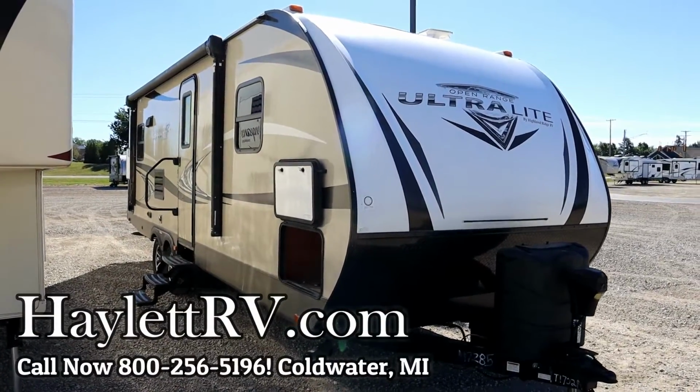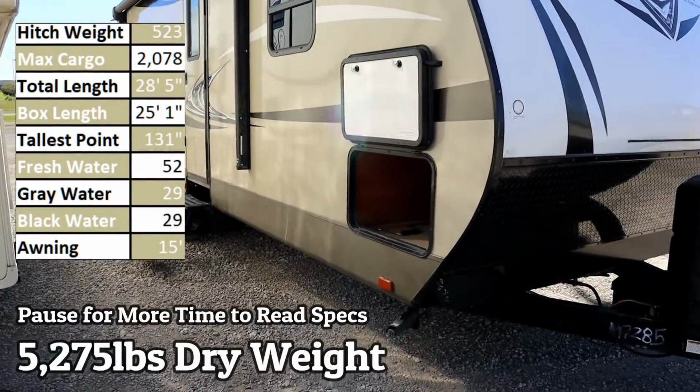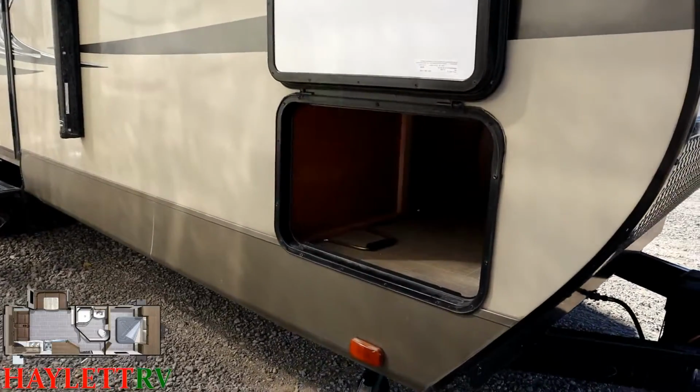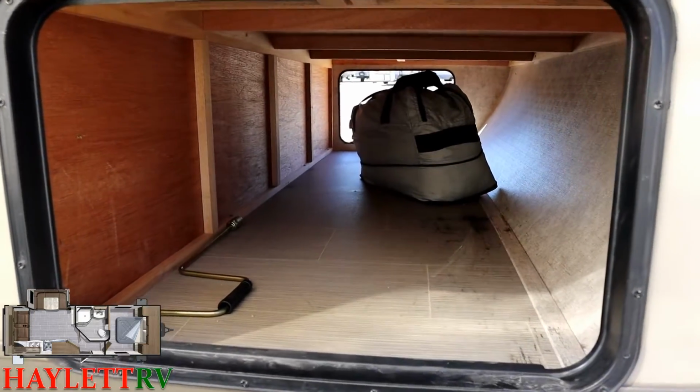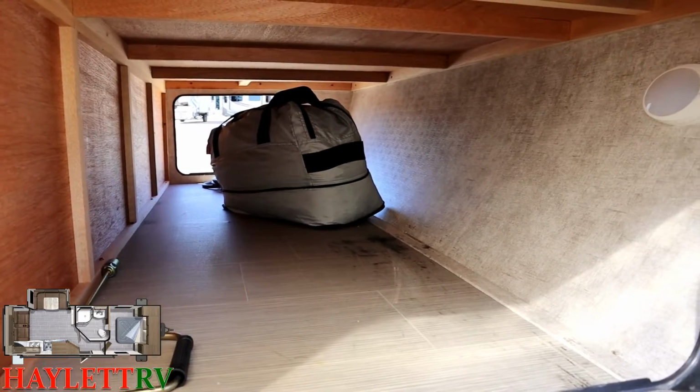5,275 pounds, one owner, originally sold right here at Haylett RV of Coldwater, Michigan. This is a first generation, or the very first series of Open Range Ultralights, 2410 rear living here. Well kept, well maintained, well traveled, but the folks really took care of it. You see the full RV cover in there.